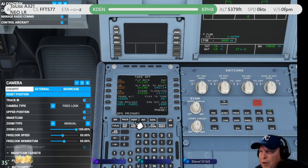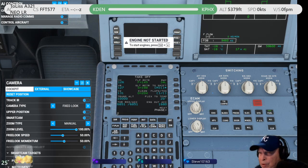Let's go to the perf page. Again, if you click on these, it'll give you the numbers. V1 is 126, VR is 127, V2 is 131. Now we're going to take off flap 2, and normally in an Airbus it's up something. So I'm going to put up 1.0.